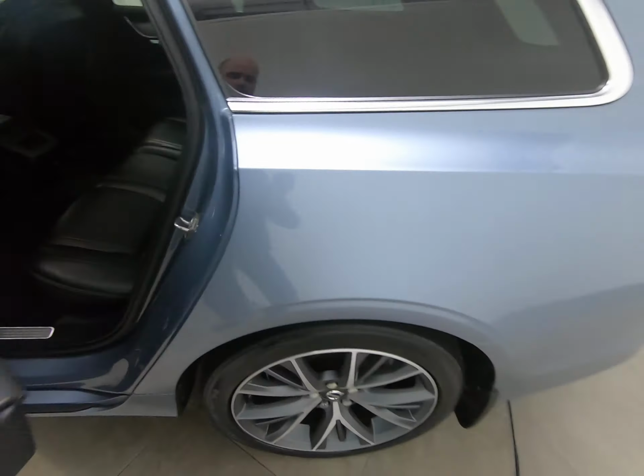Nothing to point out on the tailgate of the car. Car does have the power opening and closing tailgate. Just taking you inside the luggage compartment, all nice and clean. Parcel shelf is present. The car's had the genuine Volvo boot liner fitted from new. Just gives an indication of the level of care afforded to this Volvo estate car.